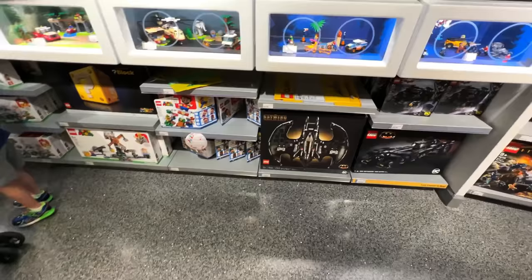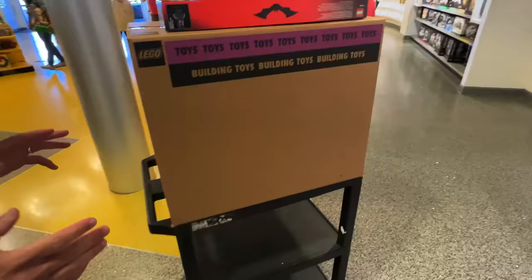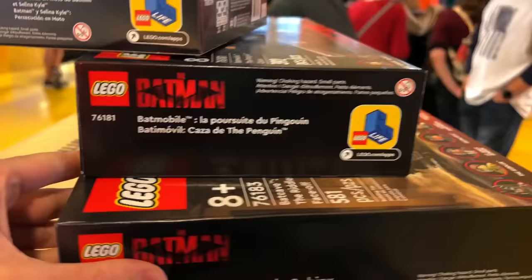I forgot about these. Now I think I want them. Definitely gotta get the Batcave for sure. So when you're ready, we'll kick you out right over there. Okay, sweet. All right, so John hooked us up with the Titanic. Thank God this was not a wasted trip. You have no idea how much of a relief this is. I'm also gonna get the 3 Batman sets on top of there.